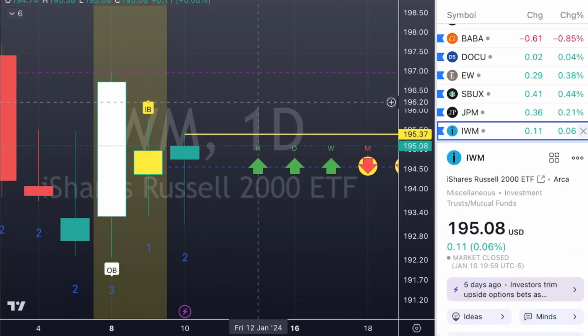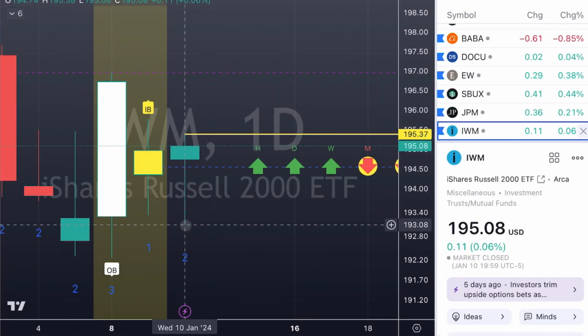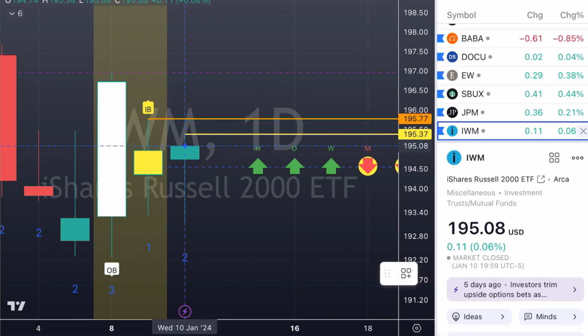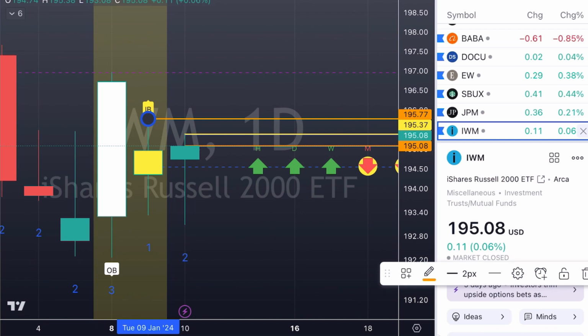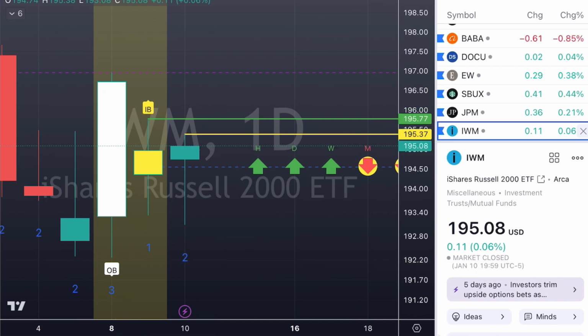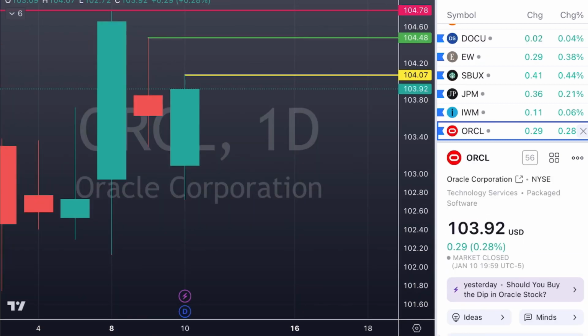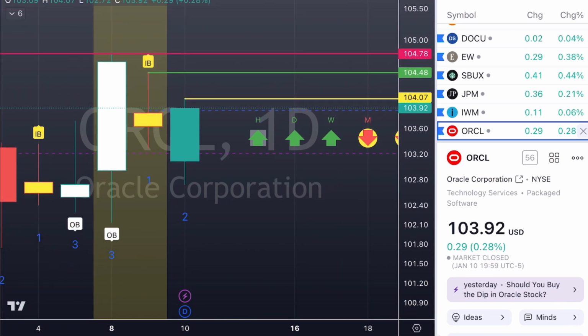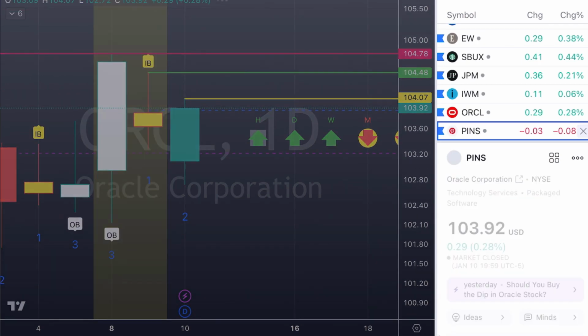IWM, there's my hammer candle. We're going to look for calls back to the upside, and that gets marked as your target. High of the preceding, whoops, what do we do there? High of the preceding wick. There we go. Oracle, 2 down green. We're going to look for that to trend back up. 1-2-2 rev strat. Calls at 104.07 is our trigger.